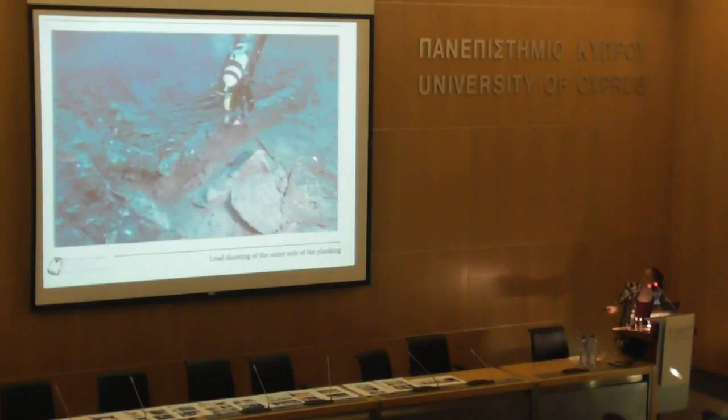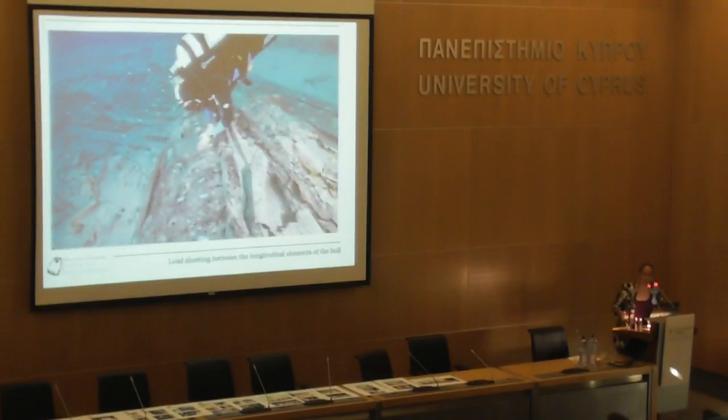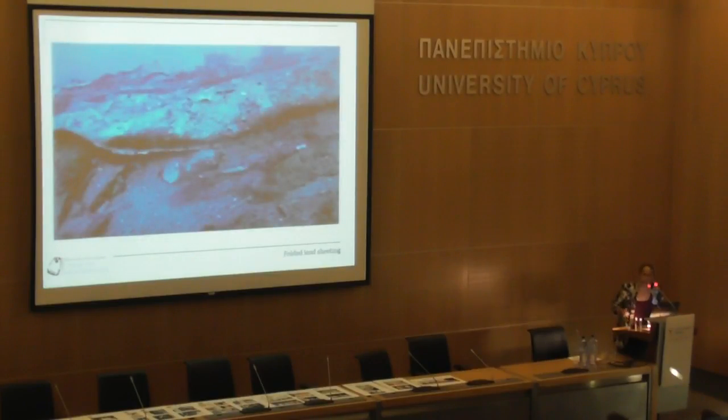So here you can see these big, long pieces of metal, of lead. This one is the biggest one that we uncovered until now. It is 50 centimeters wide, and it is 229 centimeters long. And we also have some lead sheeting in between the longitudinal elements of the hull, and we also have those folded sheets, and it is still not clear whether they are folded around the central longitudinal elements of the hull, or it is just the result of the site formation process.